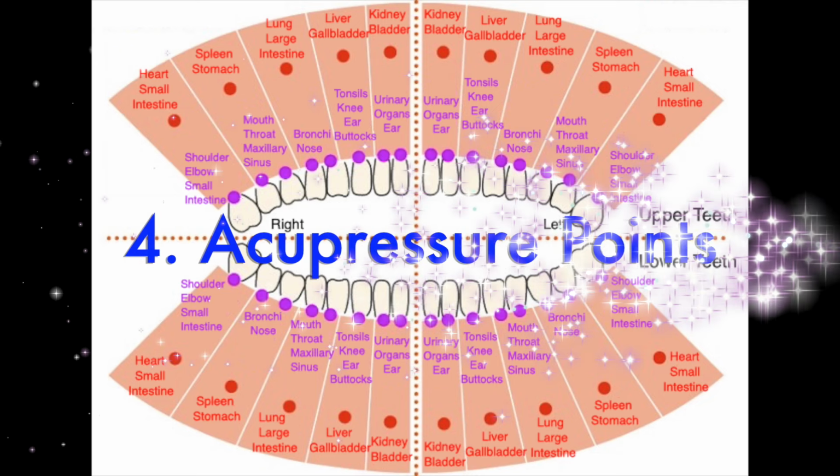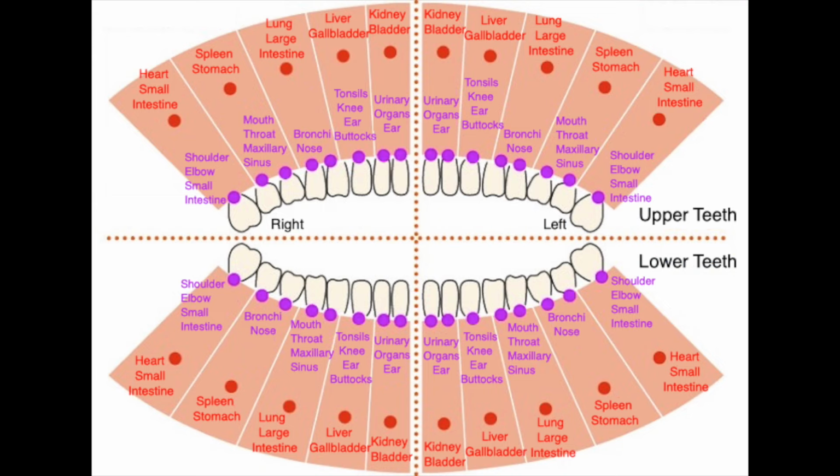4. Acupressure points. Did you know that there are acupressure points on your gums? As you can see, there are more than 40 acupressure points on your gums. They are divided into 4 quadrants, and they are mirror images between left side and right side, and almost mirror images between the top and bottom. As you massage your gums, you are stimulating these points and corresponding organs.